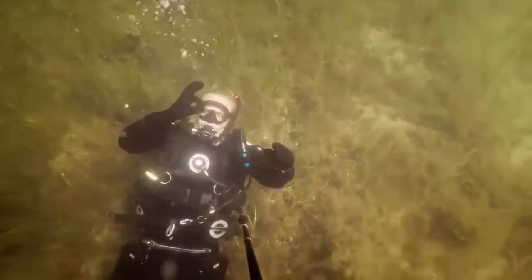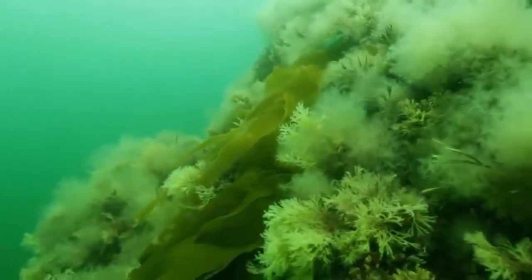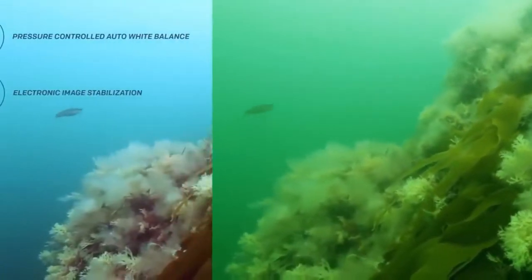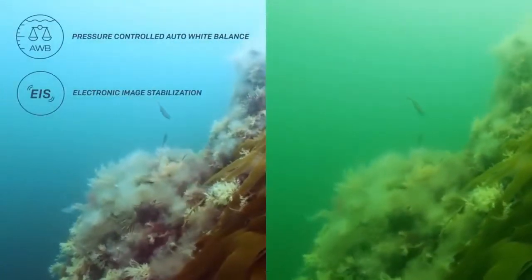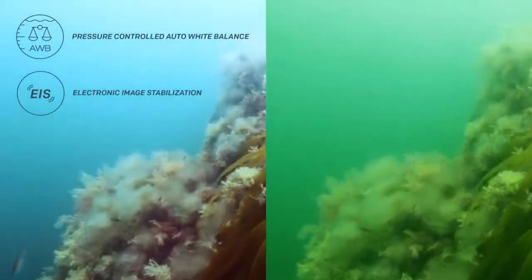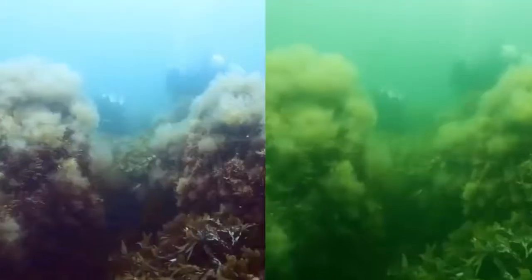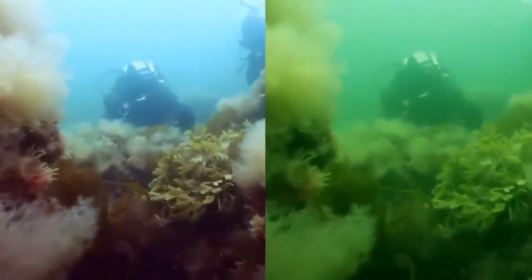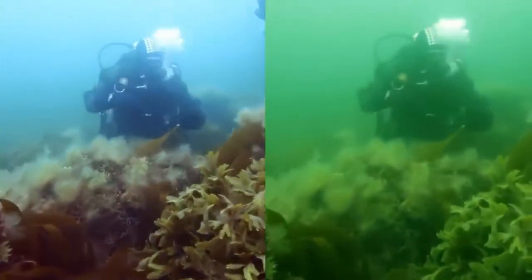The OctoSpot knows exactly how deep down you are and makes sure your recordings and pictures are not tainted green or blue. It's the first camera in the world that can automatically correct the white balance to match the depth you're at. It also has electronic image stabilization. This removes shakes and creates a steady and smooth video.